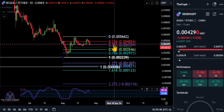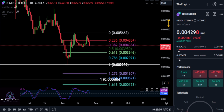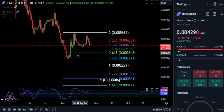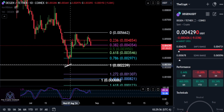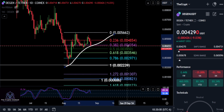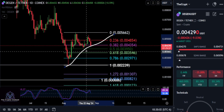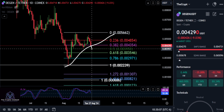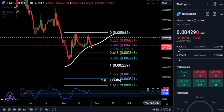We're at 4.29. But what I would simply say is you can clearly see the market structure here that has started to form. We're trying to see if DGen is going to stay bullish. So we really don't want to break this here, which, if the price stays below 4.3 and ends up coming back down to the 0.5 at 395 here, you can see clearly you're going to break through that. And then you're going to make a lower low here, which would not be bullish at all, in my opinion.